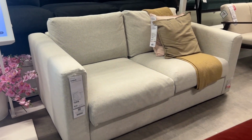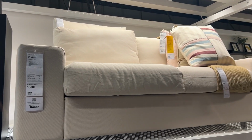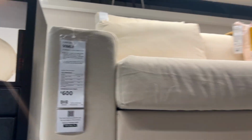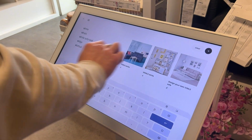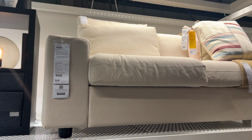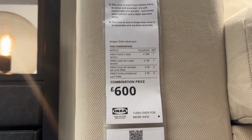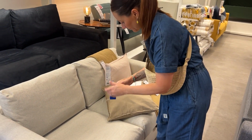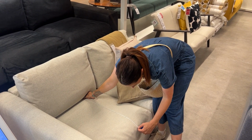So next up we tried the Vimley sofa, and this was one of our faves, and we really liked this colourway, this slightly creamier colour. The great thing about the Vimley is it has loose covers. You can also customise, mix and match the items together to build your perfect sofa. This was definitely our favourite, really comfy, and it seemed a lot deeper than the sofa that we have now. I did have to get the tape measure out just to check that it was, and indeed it was. So I think that that's the front runner.